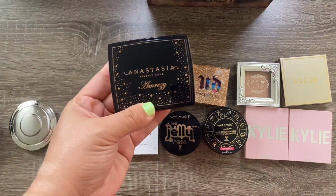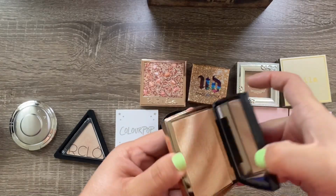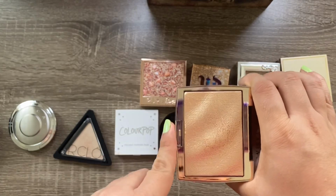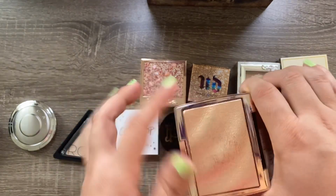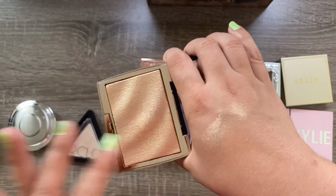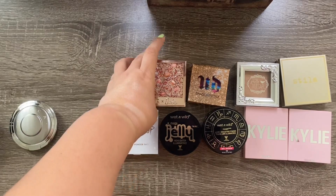I have this Anastasia Beverly Hills and Amrezy highlight. I really like this highlight. I bought it the second time around when they decided to relaunch it, and I like it a lot, so I am definitely gonna keep this one. So pretty, and I love the packaging.